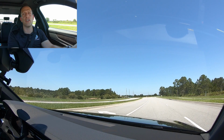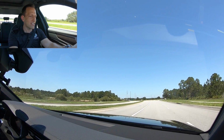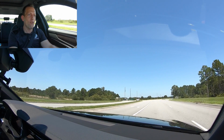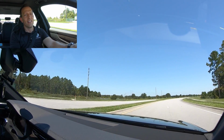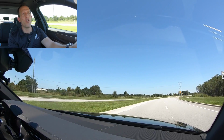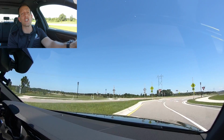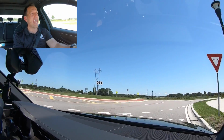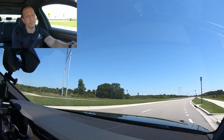All right, guys, let's do a little acceleration. I'm gonna leave it in automatic mode, on throttle. All-wheel drive keeps us planted, and we are off and running. We're in dynamic mode. Fast shifts, really, really smooth. Those massive calipers, the size of my body, are slowing us down. Man, the feedback into the steering, back on throttle.